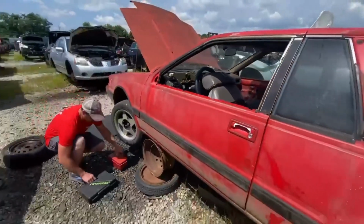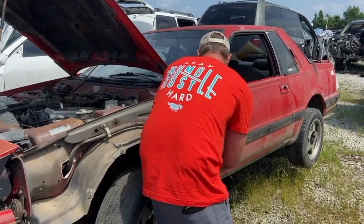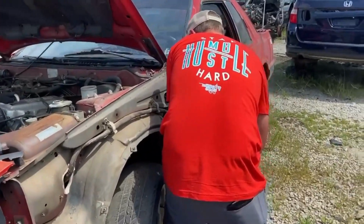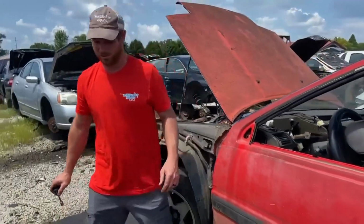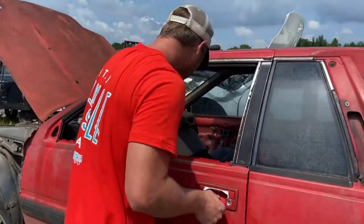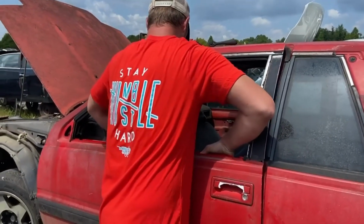Okay. So we're gonna get to work. I want you to... Actually, I don't need to strip this door because door shells aren't on sale and doors are. It's a door. Seats and doors are 50% off right now at Pull Apart.